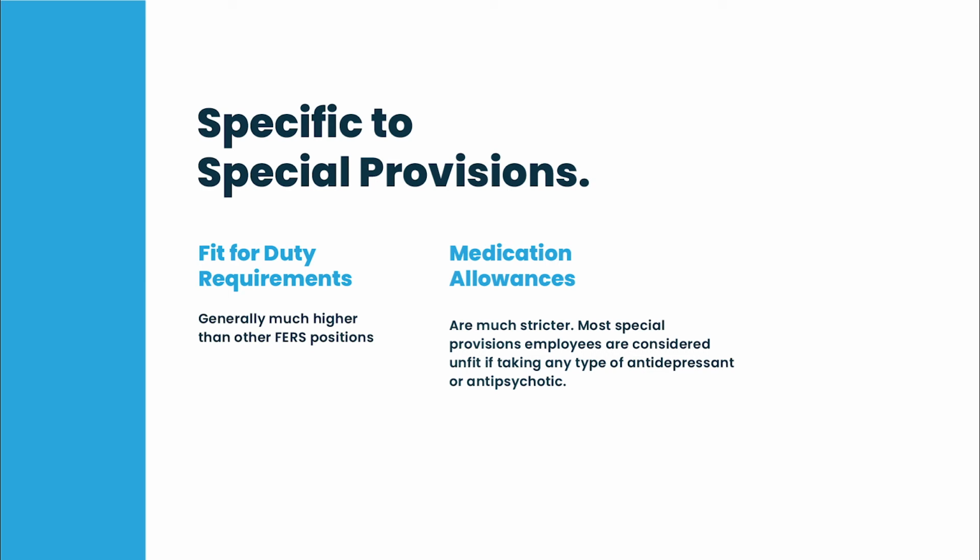So, special provisions employees are often required to carry a firearm. So, if they're taking any type of antidepressant or antipsychotic, that can immediately disqualify them from carrying a firearm, which is an essential duty of their position.